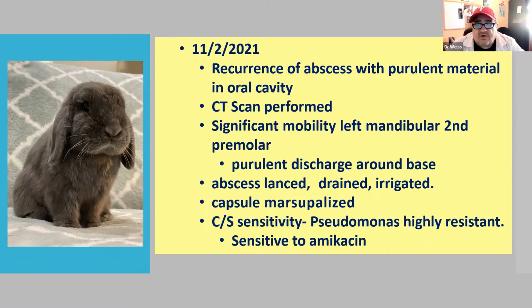The abscess had recurred. There was purulent material in the oral cavity, and they did a CT scan. There was also significant mobility now of the left mandibular second premolar, and there was discharge around the base. Anybody that's done these and squeezes the abscess on the jaw, sometimes you see a mouthful of pus coming up from around one of the teeth. So the abscess was lanced, drained, irrigated, the capsule was marsupialized this time, and they did another culture and sensitivity and came up with a highly resistant Pseudomonas, but it was sensitive to amikacin.